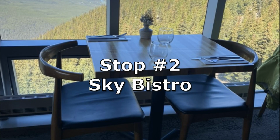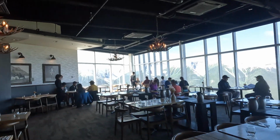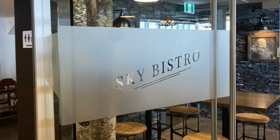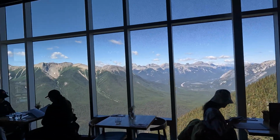Our next stop is to Sky Bistro. Thank you. So we're on top of the hill. Yeah, the gondola drops you off. You climb up 3 more sets of stairs and you're in the restaurant, the Sky Bistro. They have amazing views. You could get in without a reservation, but it's recommended to get a reservation. Here's our amazing views from the restaurant.